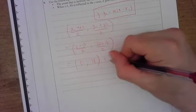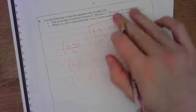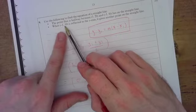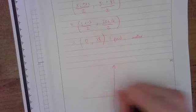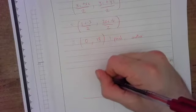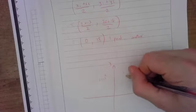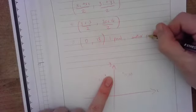That's one point on the line. And then another point, we're told, is... It says, when (minus 1, 10) is reflected in the y-axis, it gives another point on the line. Well, I probably need to draw that to get my head around what's going on here. So here's my axes, here's y, here's x. Minus 1, 10 would be across to minus 1 on x, and then 10 up there. So that's minus 1, 10. And that's reflected in the y-axis, so it's going to be over here. So it's 1, 10.